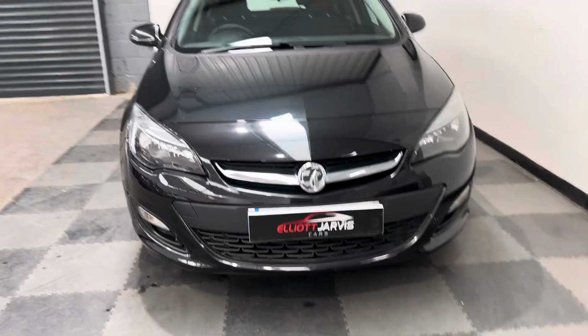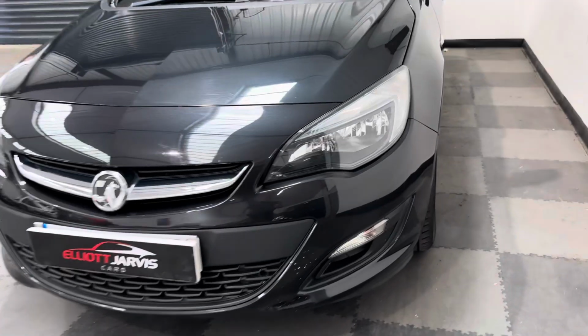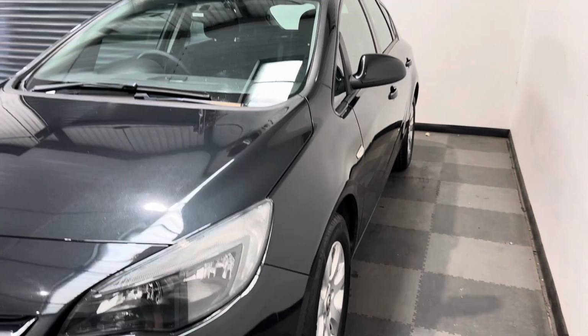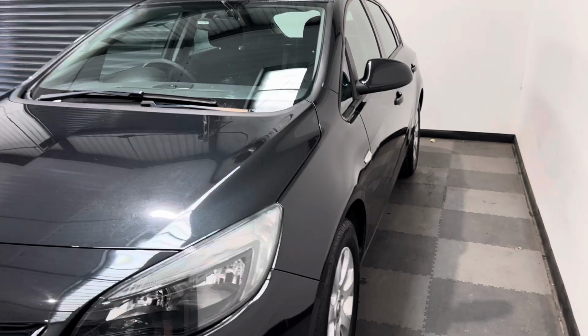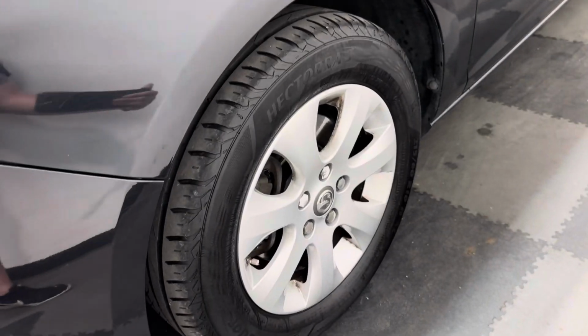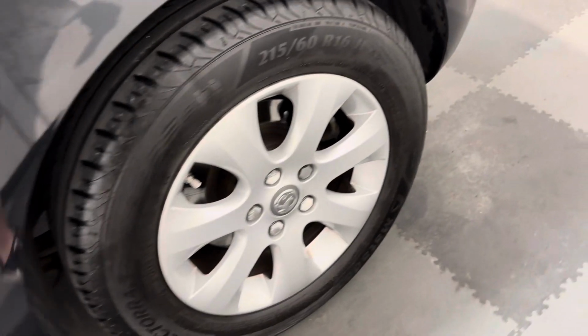Around the front, I see no major stone chips. There's a few little marks just down there on stone chips, just at the bottom of the passenger side front bumper, which will all be touched in, but that's kind of all there is on this car. As you look down that passenger side, you can again see no major car park dinks and dents. And it's the same story with those passenger side wheels. Again, no real marks on those either.